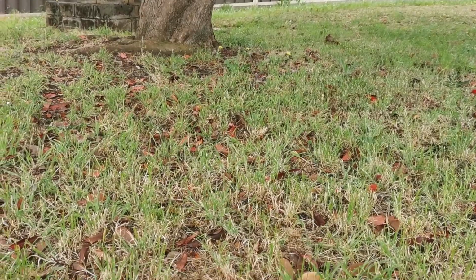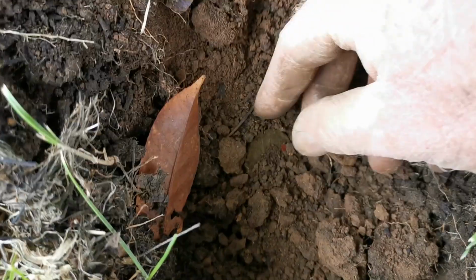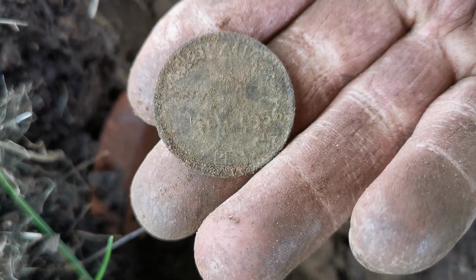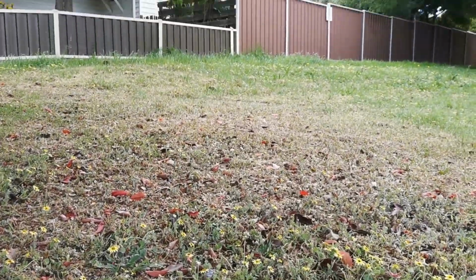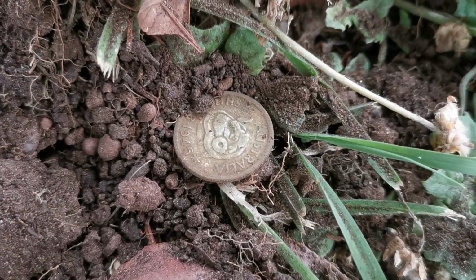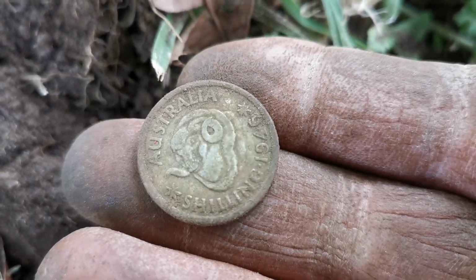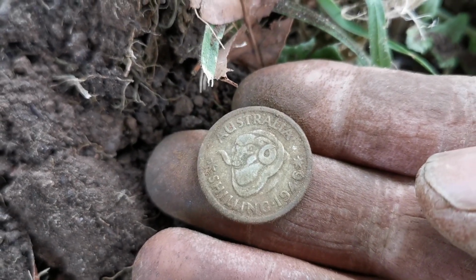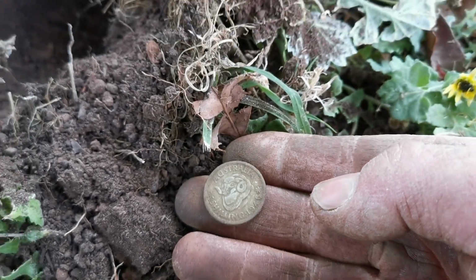Okay, moving up the park a little bit towards the tree, and here's another rue penny by the looks of it. 56, I think. Well, you wouldn't believe it. This is my 4th shilling for the day. It's a ram shilling. 1946, I think. I haven't found any threepences or sixpences, in the way of silver, that is. Only shillings.